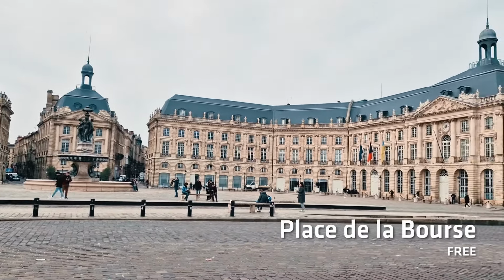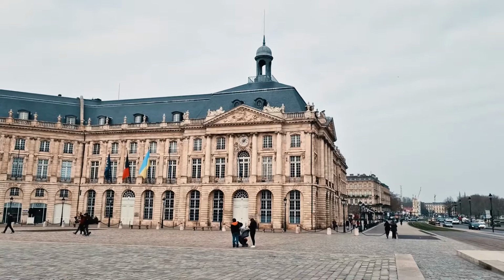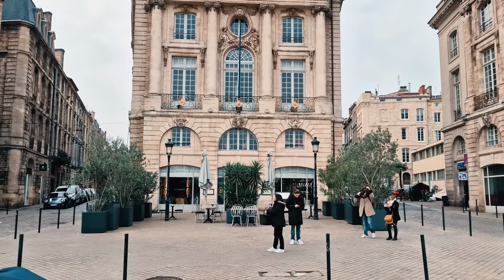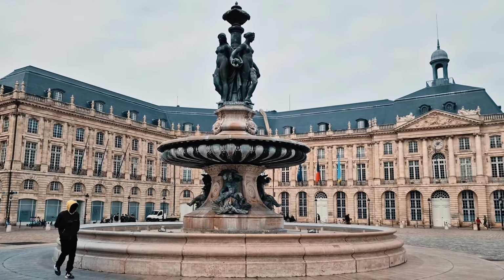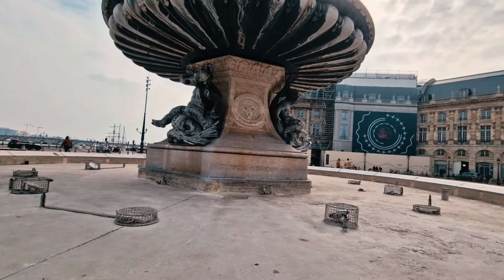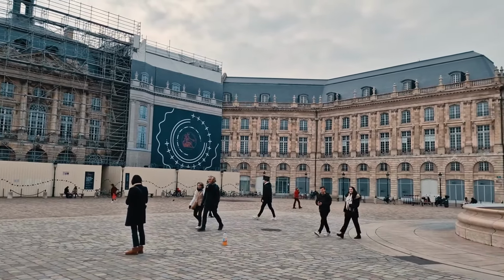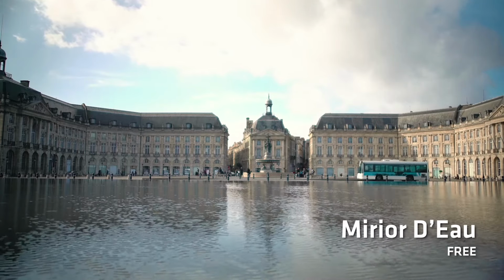These very picturesque colonial buildings flank this rather cool fountain. And when you've seen pictures or videos of Bordeaux, it's usually of the Place de la Bourse lit up at night. And it does look postcard perfect. When I arrived though, there was no water in the fountain, and quite a lot of it seems to be under construction. That's definitely the case right here at the water mirror.